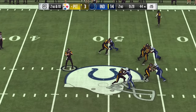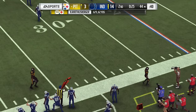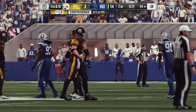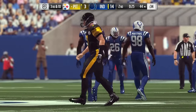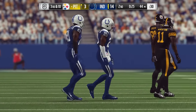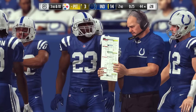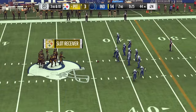Second and 10, it's Roethlisberger once more. Oh, nearly picked. Almost intercepted, but he couldn't hang on, and it's third down. Well, he did almost everything right. Excellent coverage, breaks on the football, just unable to haul it in and take it the other way, so he dropped an interception. The key for him now, don't dwell on it, just move on to the next play.